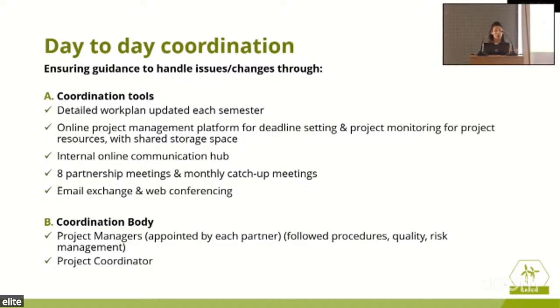And basically, the tools that we're going to use to keep track of everything that needs to be conducted is the operational work plan. We saw this yesterday, how it will look, the detailed list of all tasks for all partners in the 3 pillars and categories. I'm sure you remember how it looks. We will have the online project management platform to set our deadlines and monitor the project for the resources, and we will have the shared storage space for us all to upload what needs to be up on the platform.